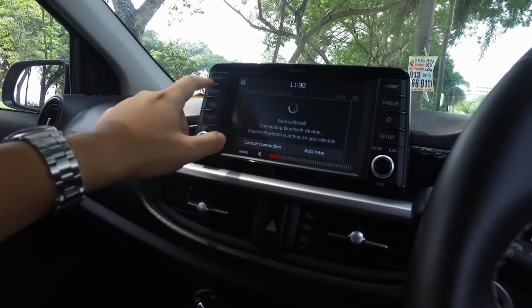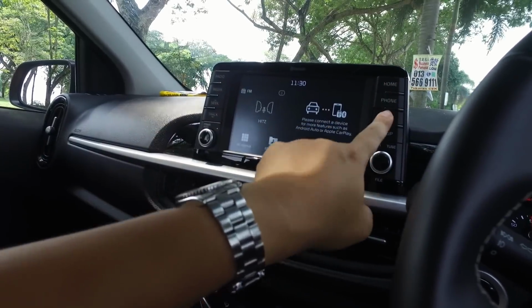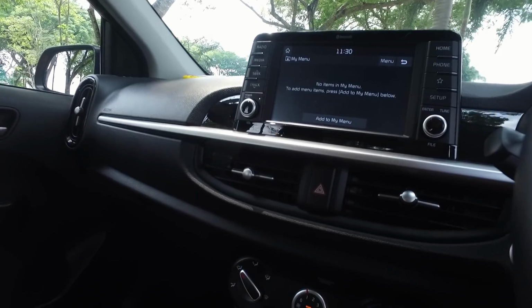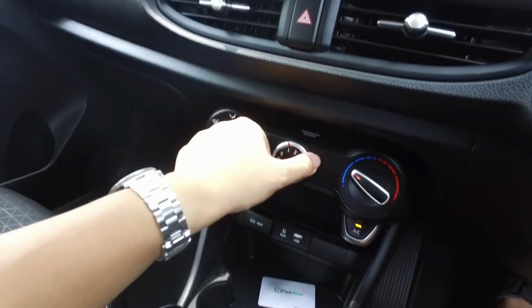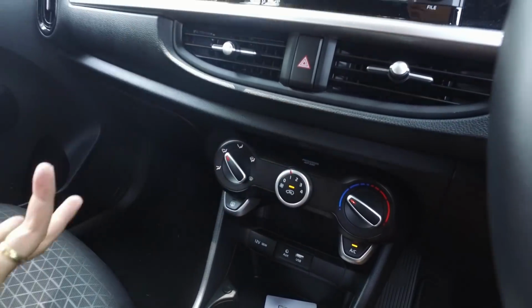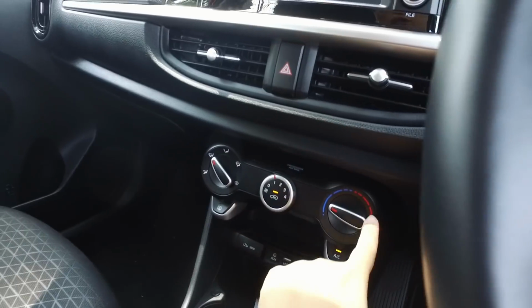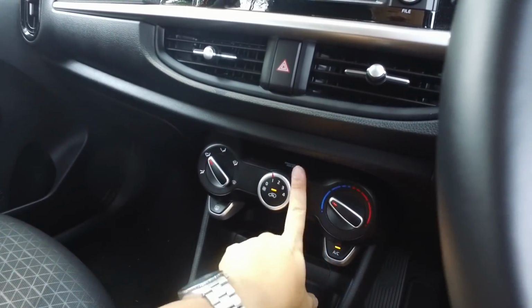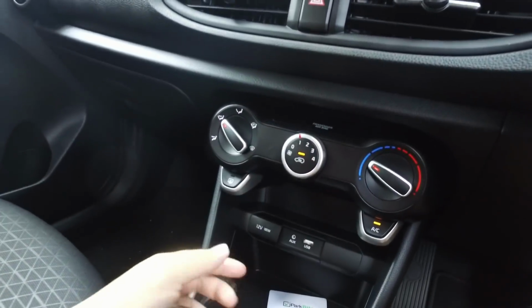Overall switchgear quality is also pretty good. It does not feel cheap, it does not feel hollow like many cars would in this budget. Here's the climate control. It is a basic, single zone manual climate control. You actually even get a heater side, but I think in Malaysia most of us will be using this side lah. So manual fan speed control and all that.